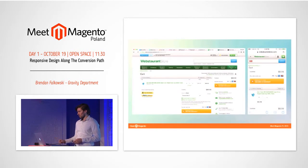So Webstaurant Store does this. They design the exact composition for a small screen using lists, but then on a larger screen, they kind of fake the layout to appear like a table, and that's a perfectly valid approach.